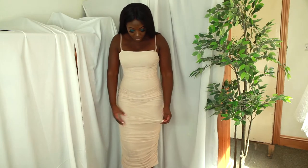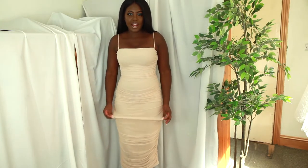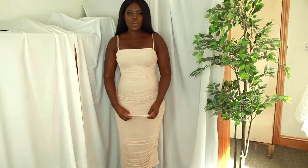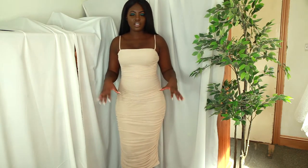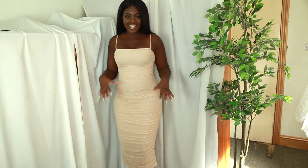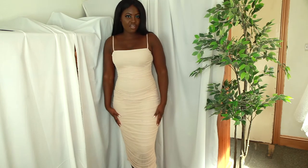I love the ruffles. You know when you see those curtains in your grandparents' house or something and it looks a bit like moth curtains? It doesn't look like that. But it's just so lovely. I really love the material.